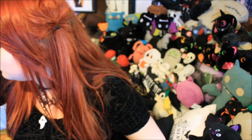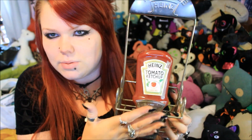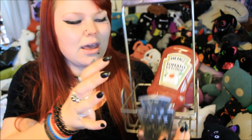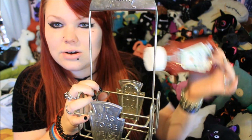So the first thing which I got is kind of more for my boyfriend than it is for me, but I did really like it. And it is this old vintage, well obviously the ketchup isn't vintage, it's an old vintage ketchup holder. Now I can imagine this came from some kind of American diner or something, but I just really liked the look of it. It is a little bit rusty in places and it does need a bit of a clean up, but this cost £1.